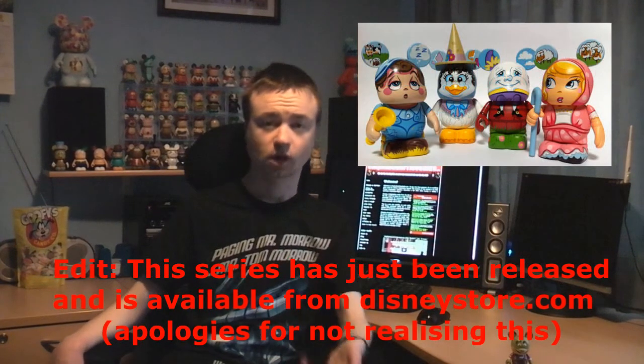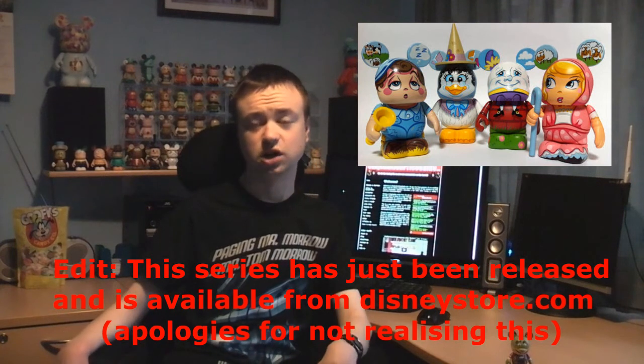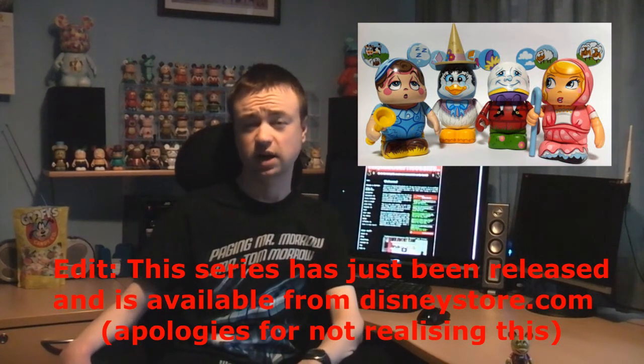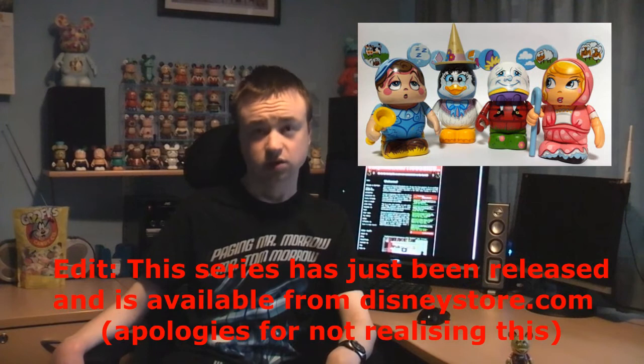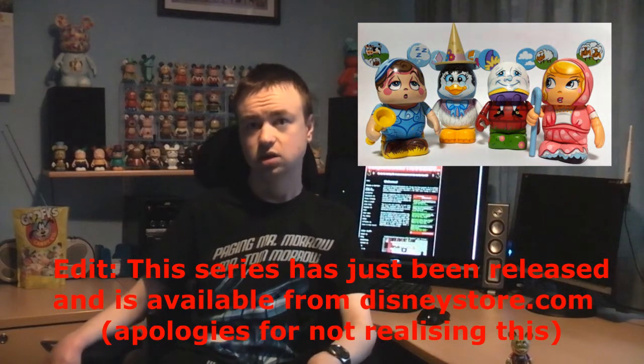Also, here's a picture of the upcoming Nursery Rhyme series. Obviously, hence the name, it features many nursery rhyme characters, and it does look nice. It does look quite different from the standard Vinylmation series. The designs are quite intriguing, quite detailed, so it does look quite nice. That'll be released at some point in the future, and also coming out sometime next year is the Monsters University series, to coincide with the release of the Monsters University film, which is the sequel, or rather they call it a prequel to Monsters Inc., because it's supposed to be set in time before Monsters Inc., when all the monsters were still at university. So it's called Monsters University.